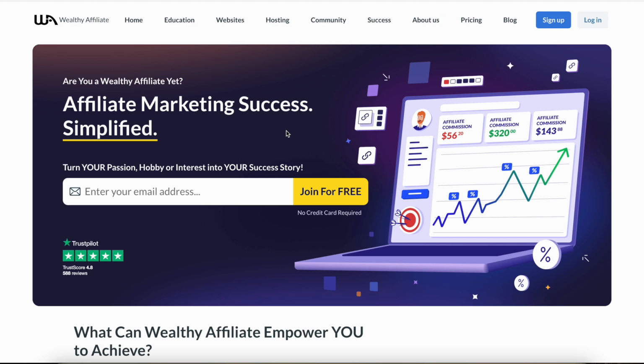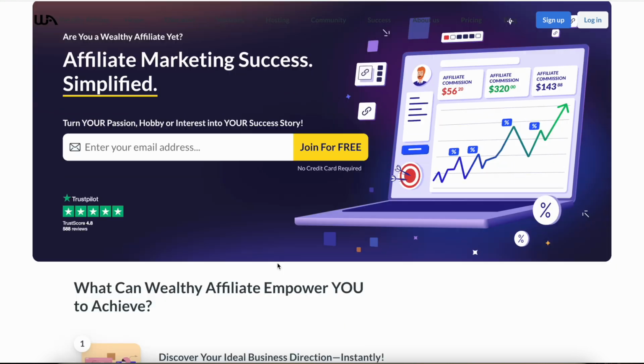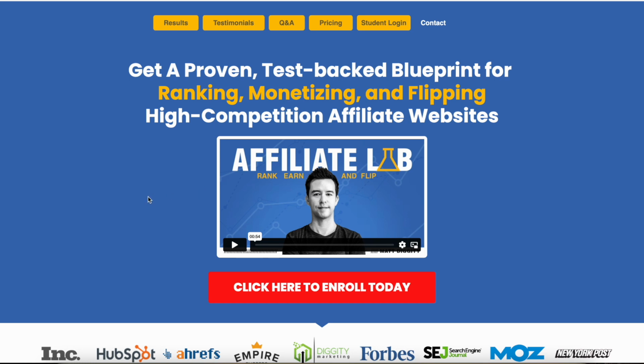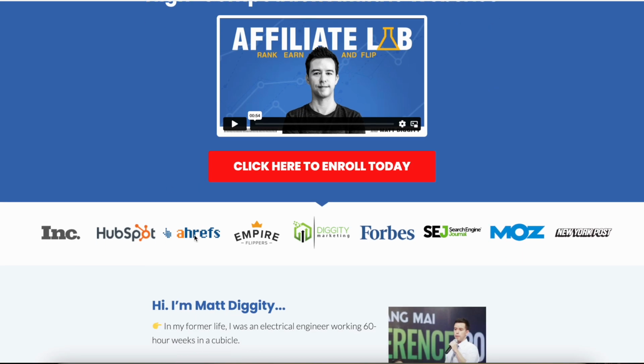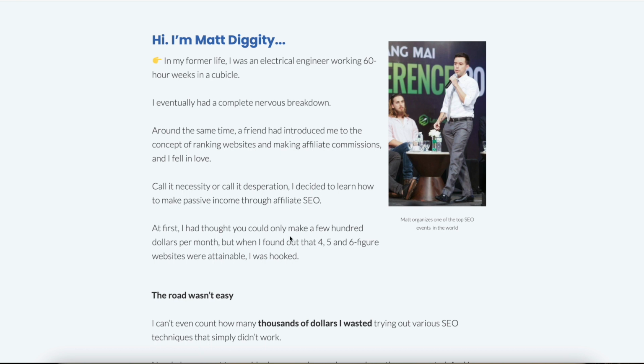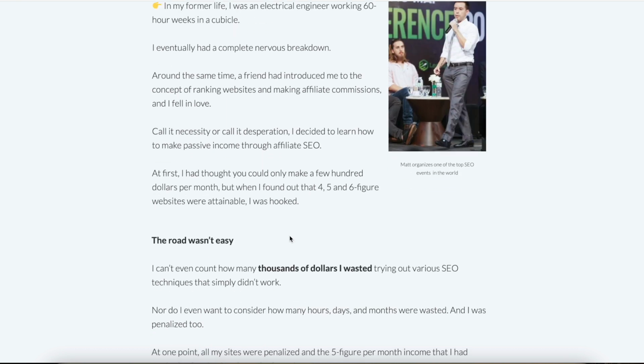Wealthy Affiliate primarily targets blogging and SEO for affiliate marketing, while the Affiliate Lab is also focused on SEO strategies and backlinking, but they differentiate themselves from Wealthy Affiliate in their emphasis on the power of site flipping. So site flipping means that you can create a blog that earns a certain amount of money per month and then sell it for 30 or even 40 times that amount, essentially collecting all that money that you would have made in the future upfront.